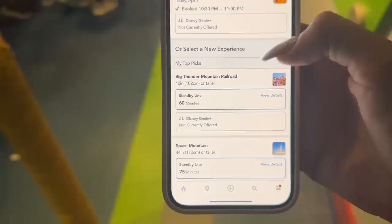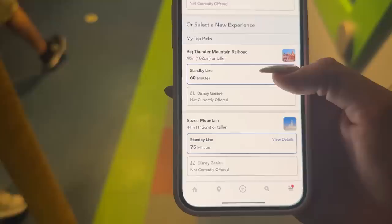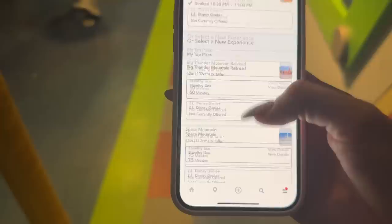I think that's because with Splash gone and both Mine Train and TRON being fancy rides, the only thrill rides are Thunder and Space on Genie Plus. So those two are pretty popular, which bumps Thunder up as far as order of importance of booking it. Because before Splash closed, I would have put Thunder as tier two. Thunder's definitely tier one now.